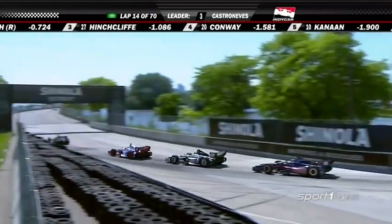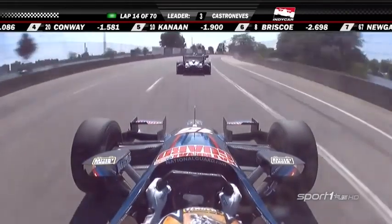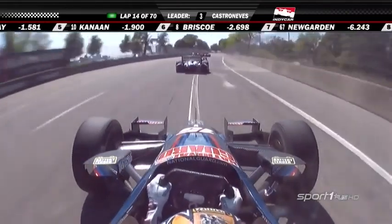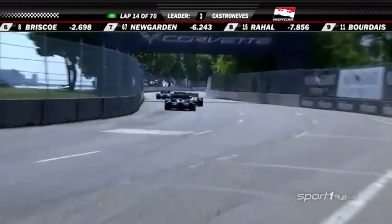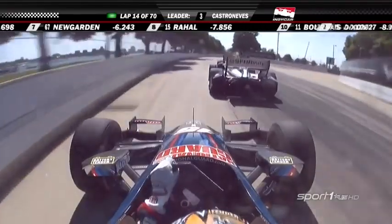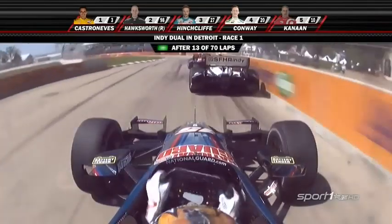So Montoya's team makes the forced stop, and we'll see how that affects the play for them as this race goes on. All this action back in the middle of the field while Helio Castroneves continues to log laps leading up front. Back to Belle Isle after this from your ABC station.